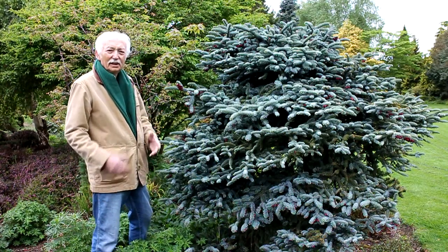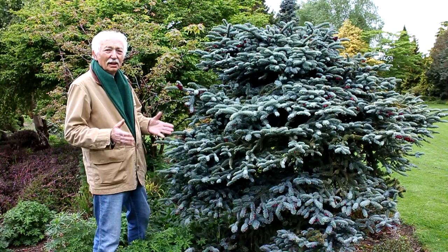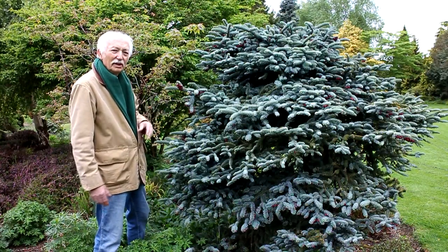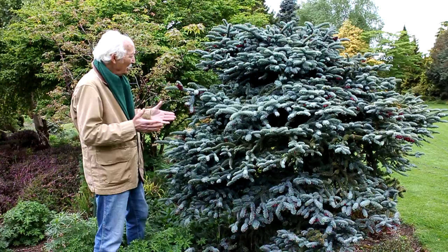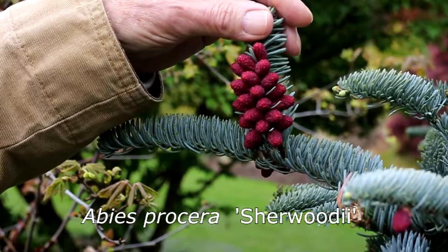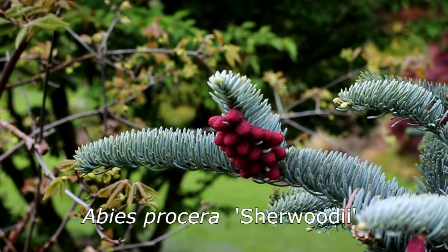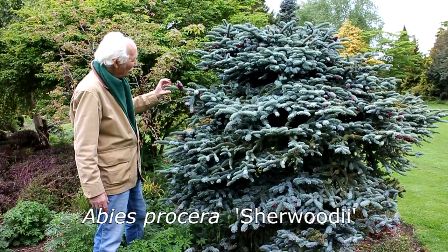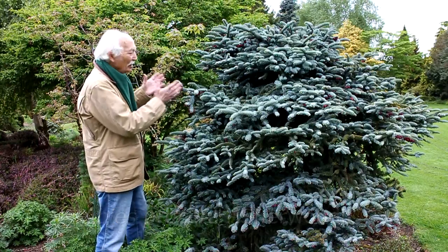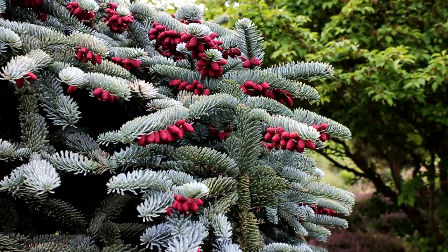The noble fir is one of the most attractive but a very big tree. It's called Abies procera, but one or two selections of it do have flowers and cones when they're much younger. This particular form here, you can see it's in flower now, and it's always at this time of the year quite spectacular with these red crimson male flowers. They eventually go beige and then the pollen spreads. Cones you occasionally will get on this tree, but it's a wonderful foliage plant the year round.